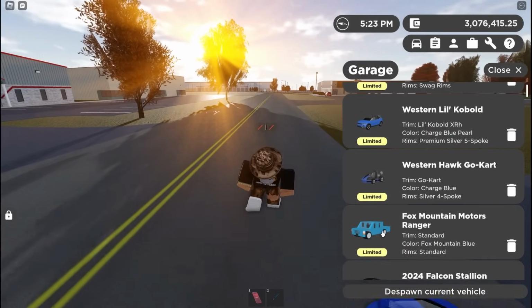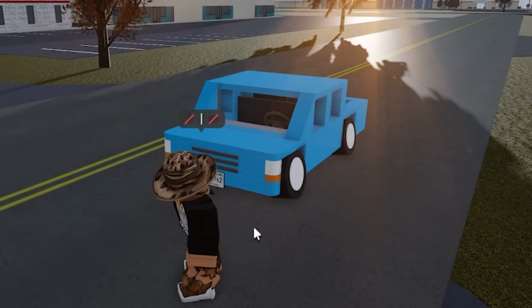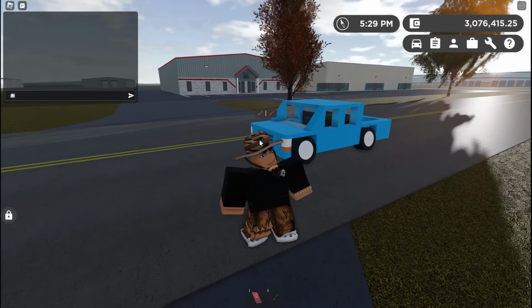So we got that, and then we also got the Fox Mountain Motors Ranger car. This is like the old classic. What the heck did I do to this thing, bro? What the heck is that, dude? Bro, what? All right, keep it a buck. I don't really remember doing that, but I guess I did.